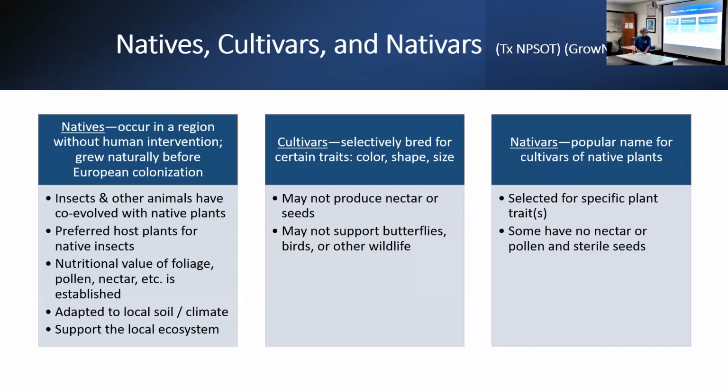Cultivars are selectively bred for certain traits, like color, shape, and size. They may or may not produce nectar or seed, and they may or may not support butterflies, birds, and other wildlife. Nativars are popular names for cultivars of native plants. They also have been selected for specific plant traits. Some have no nectar or pollen and sterile seed.